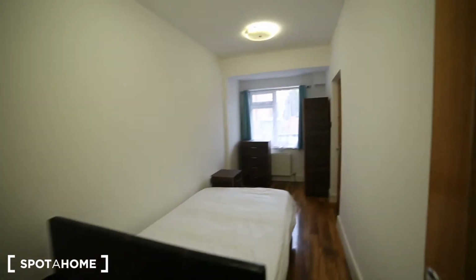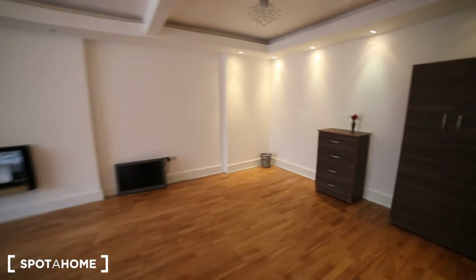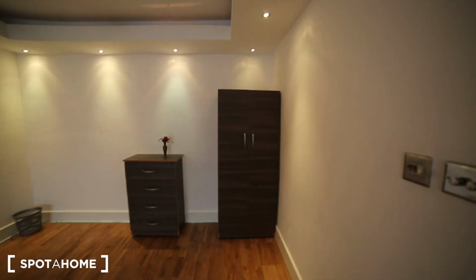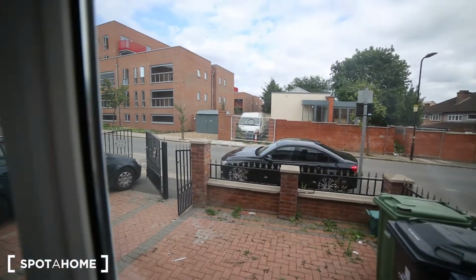Alright, so now I will show you the second bedroom, which is super big, so nice. Look at this space, it's very big. And again, we have the same furniture, the bedside table, double bed, we have the chest of drawers and the wardrobe there. The view from here is to the main street.